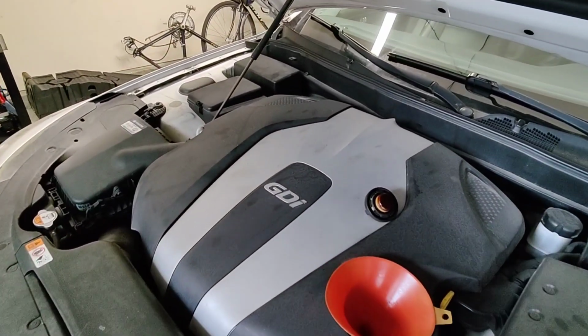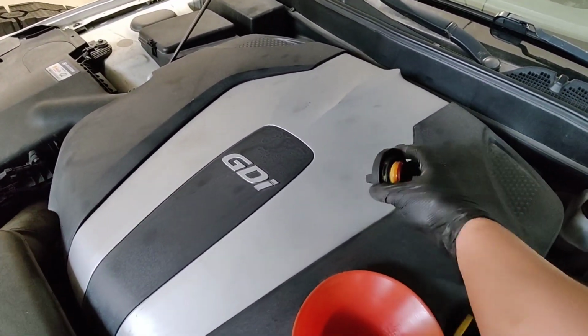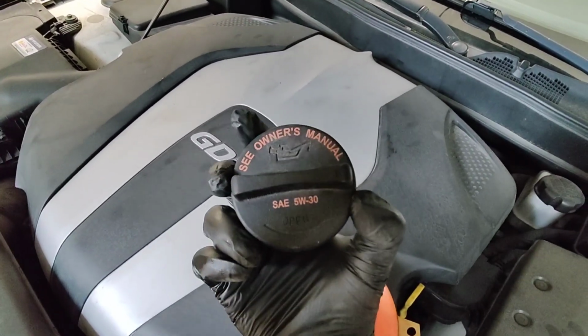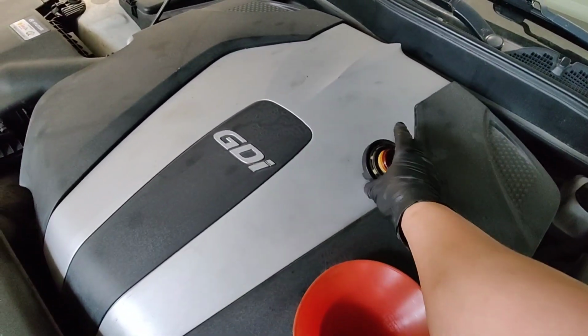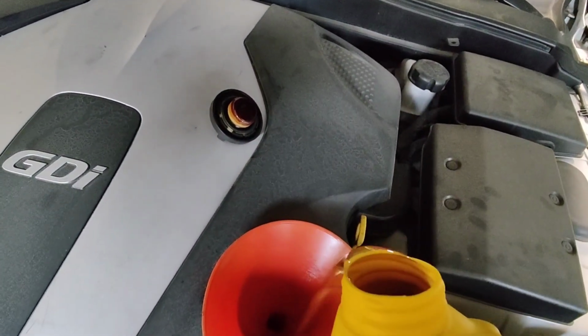All right, so everything's all tightened up and drained. I also put the car back on the ground. This thing takes 5W30, so that's what I'm going to be putting in there. So I'm going to pour that.